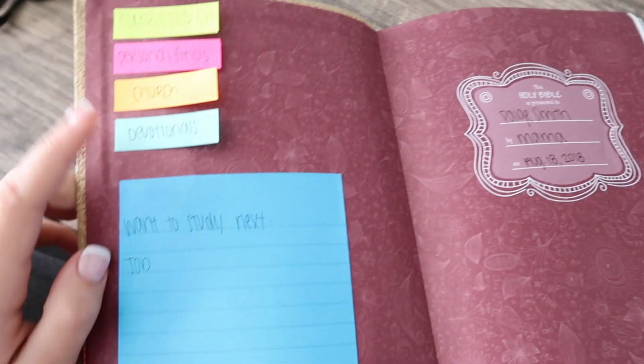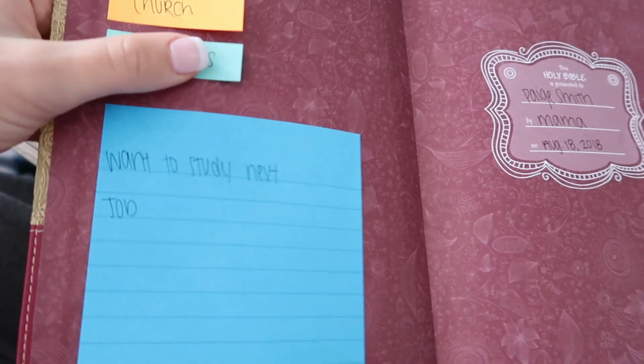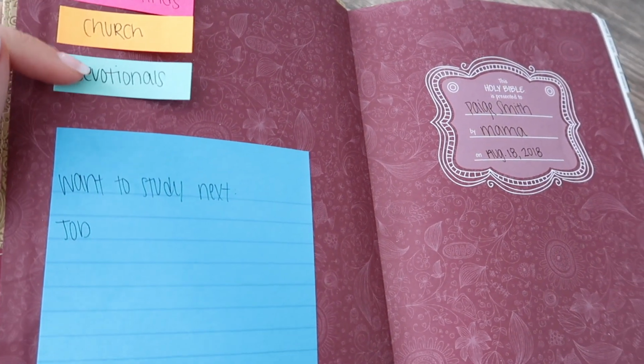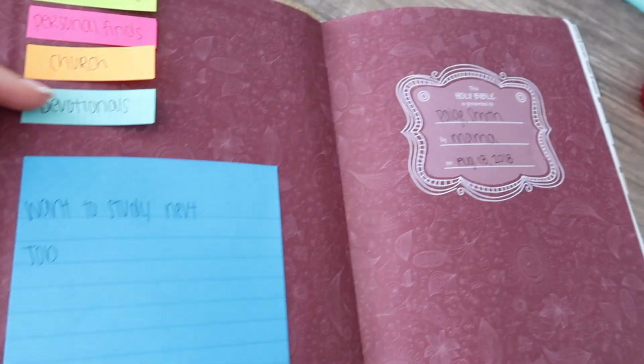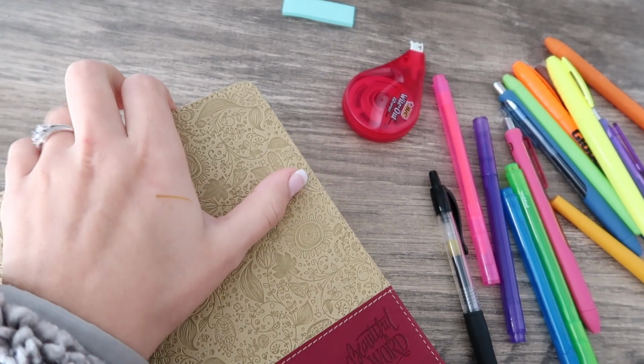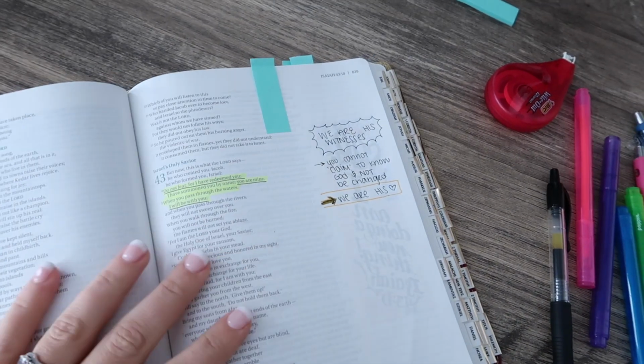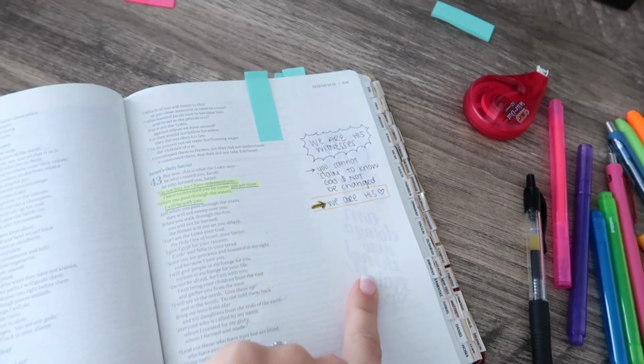And then the blue sticky notes are for devotions. Currently I am reading the Book of Mysteries. I love that one. Max and I keep it back by our bed. And so when we have scripture that relates to that, because at the bottom of each devotion it has scripture at the end.